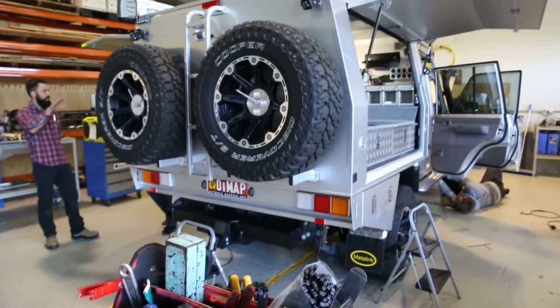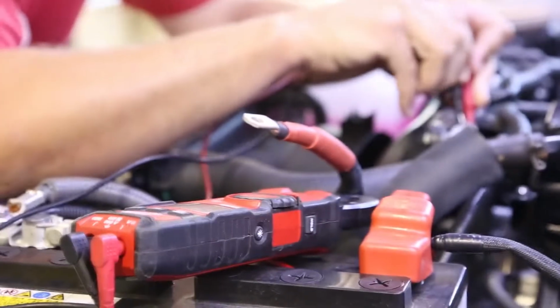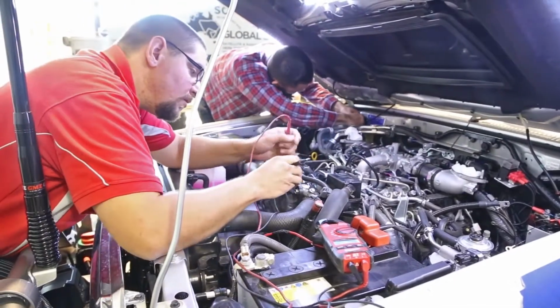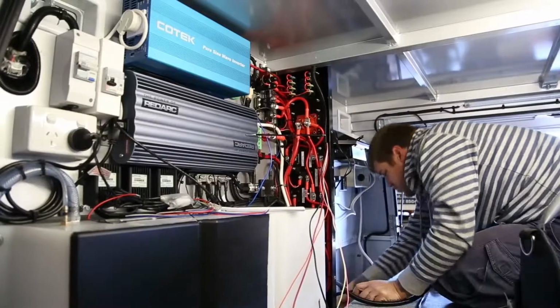Before finishing off the system and testing it out, we met up with Stuart to go through the back end of the system. So I'm back down here at GlobalSat with Leroy and the team, and you can see that the build is really coming along. Most of the major components are on board. They're just doing some tidying and final running of the wires and finishing the connections.